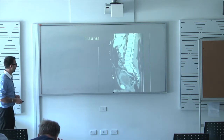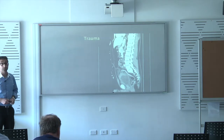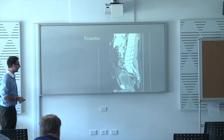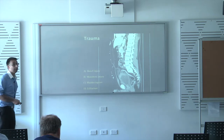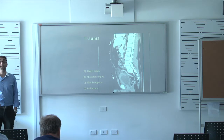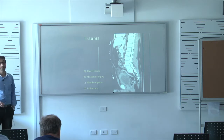Next one, this is actually a recent case I had on call. This is a trauma patient, and this is a sagittal CT. I'll give you guys a few minutes just to digest the image. The options are, is this bowel injury? Is it mesenteric injury? Is it bladder rupture? Or is it an L4 fracture?